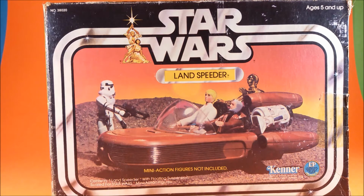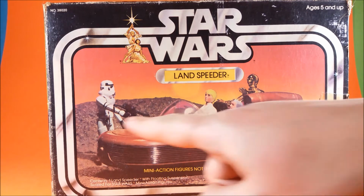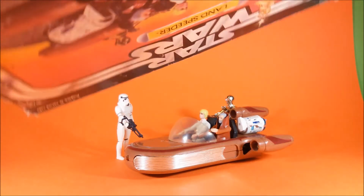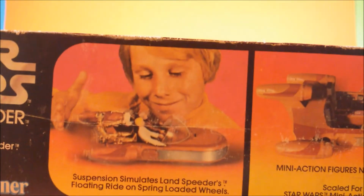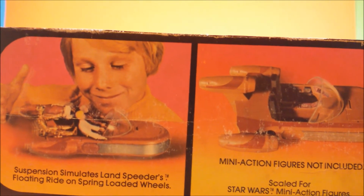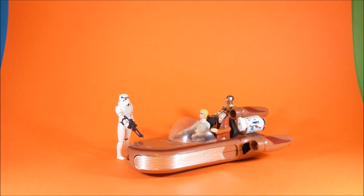So, on the box we have this classic layout now, which Hasbro is trying to reintroduce to nostalgia, I would say. We have a nice picture of the actual toy. You can see the actual toy land speeder with the actual Kenner action figures, but on the other side here we have a picture taken from the movie, which is neat. Then we have on the other side of the box the features of the toy that we're gonna look in closer detail later. But now enough about the box. Here is the toy itself.